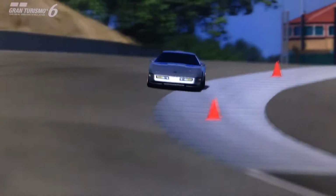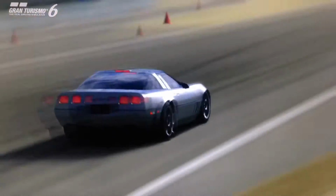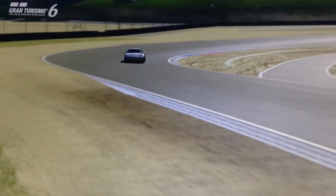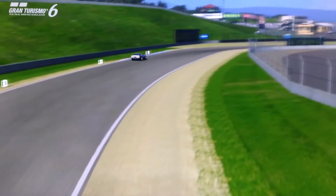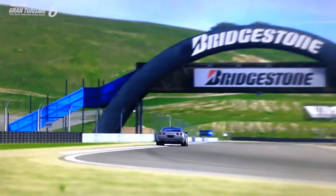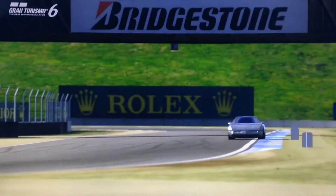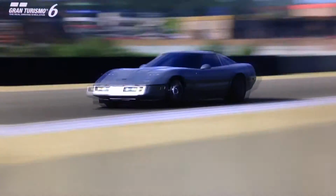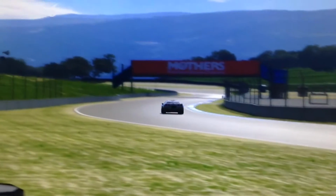Now, Corvettes are known in real life as being very competitive, and on Gran Turismo as well, for being very, very fast, very competitive, and also very, very good value for money. And this car is no exception to that. Now, this car does cost a little bit more than some of the newer Corvettes. This is an 82,000 credit car, making it more expensive than even the C7 Stingray.